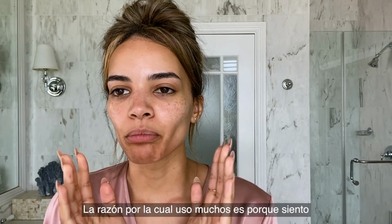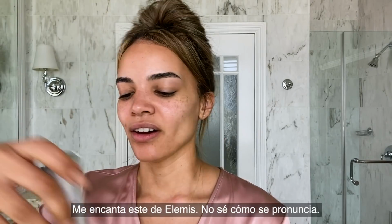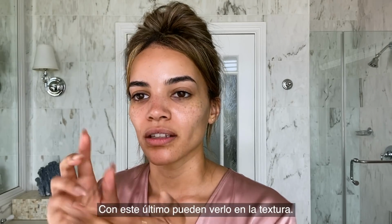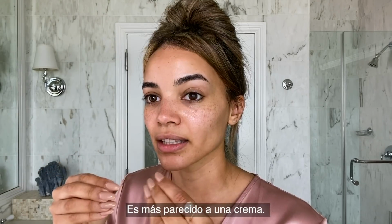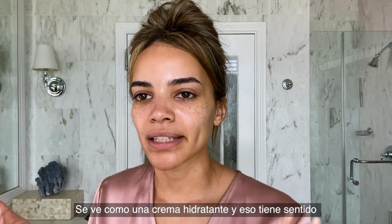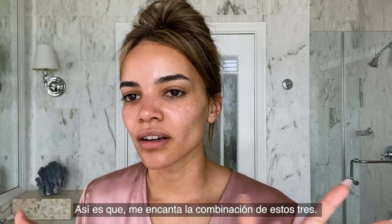The reason why I have multiple is because I feel like they all do different things for my skin. I love this Elemis. I don't know how you say this. So this last one, you can even see in the texture, it's a little more of a cream. It looks like more of a moisturizer, and makes sense because it's supposed to resurface your skin. So I love the combo of those three.